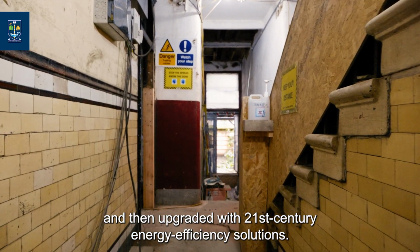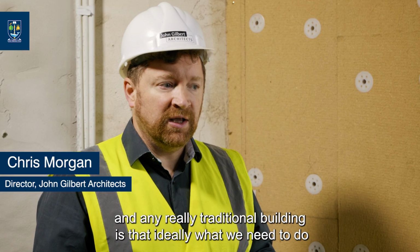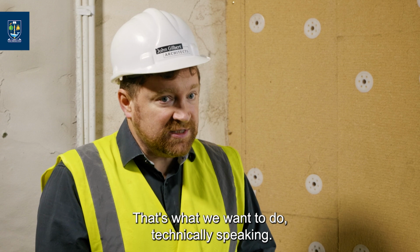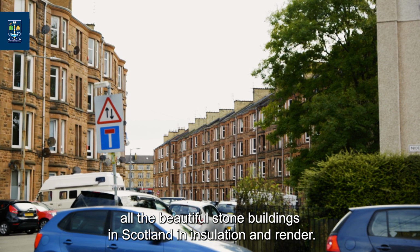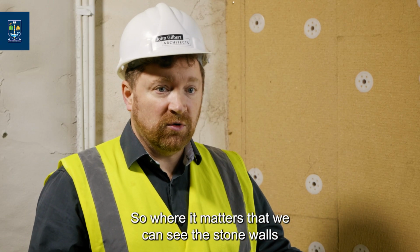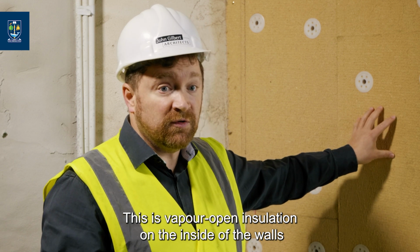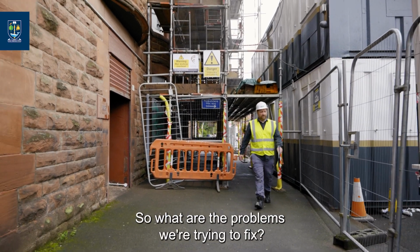One of the particular things about a tenement and any really traditional building is that ideally what we need to do is put insulation around the outside, like a tea cosy. That's what we want to do, technically speaking. But we all know that we don't want to cover all the beautiful stone buildings in Scotland in insulation and render. So where it matters that we can see the stone walls, we put the insulation on the inside, and you can see that behind me. This is vapour open insulation on the inside of the walls, so that what you see from the street is a normal stone building.